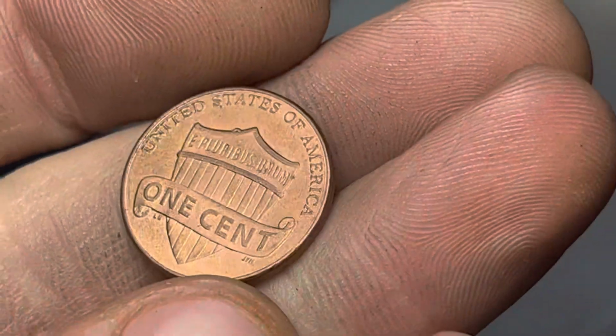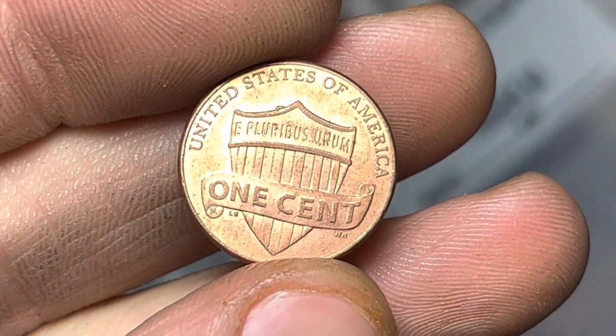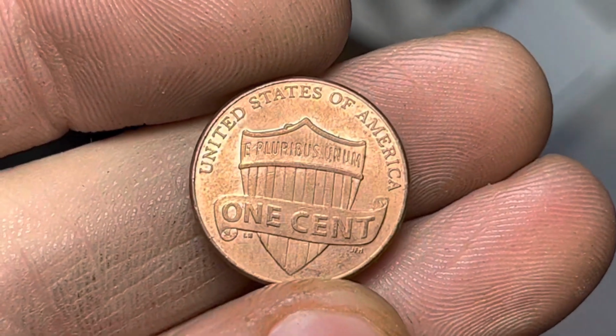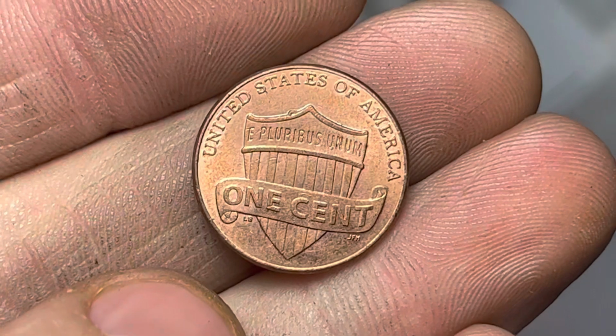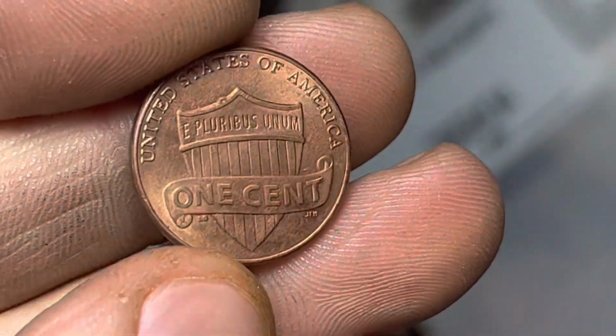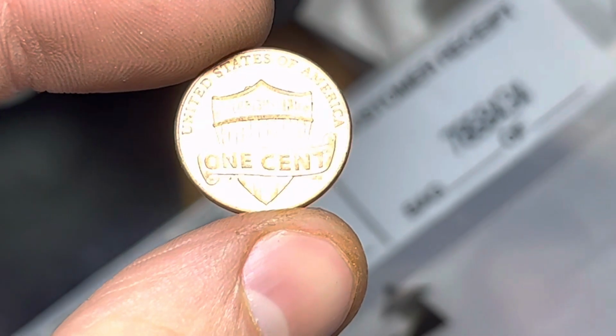So I found that one die chip on the shield earlier, and it was a pretty small one, but this is probably the biggest die chip I've found on a penny. That's a pretty impressive one. Really nice big die chip right over the R where that last one was. It's pretty sweet, guys. That is a very noticeable one, and I'm happy with that.